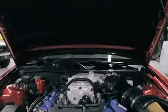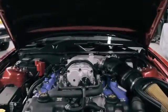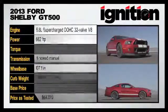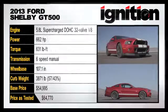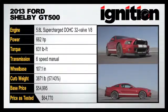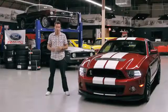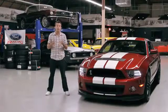Under the hood of the Shelby GT500 is a supercharged 5.8-liter V8 that makes, you may want to hold your jaw in place for this, 662 horsepower and 631 pound-feet of torque. Not only is that more than the Camaro ZL1, not only is that more than the Corvette ZR1, that output makes this the most powerful mass-produced V8 in the world.